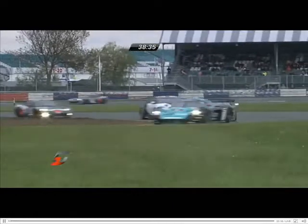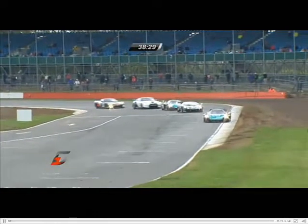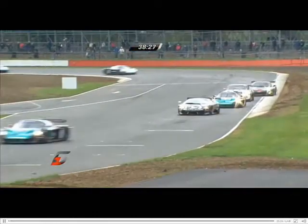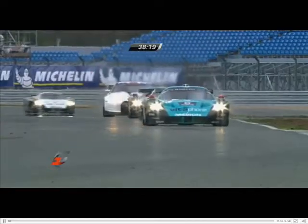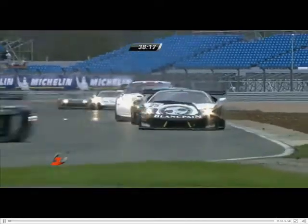He sort of feinted to the outside there, waited till Joss Menton committed to the middle of the road, and then dived down the inside. That's how you get it done. Absolutely, textbook. And we saw yesterday, Benoldi was driving the second stint in yesterday's race. We saw him make rather more questionable moves, did we not, towards the end of the race. But this one, that's how you should do it. Yeah, he's a very aggressive driver.